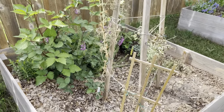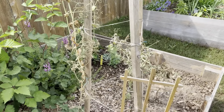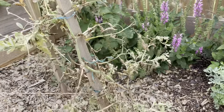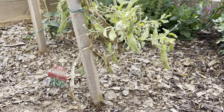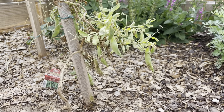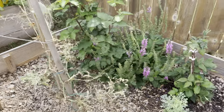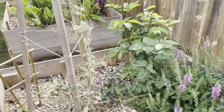The peas are done. This one's trying to come back, but they're really done. So I'm gonna go ahead and harvest all of the peas that are left here and try to save the seeds for next year. But I did buy another blackberry plant, so we'll just put it here. And we've got our 2 blackberries that are hanging out.